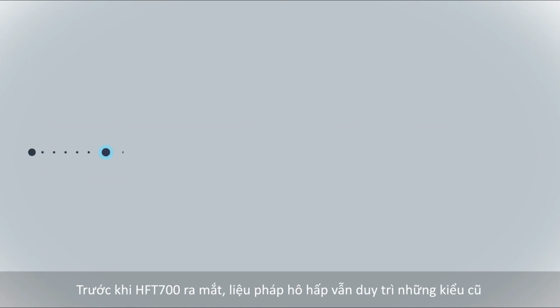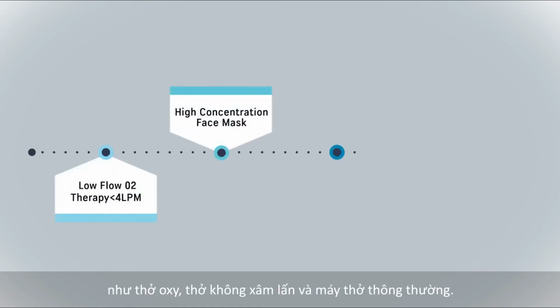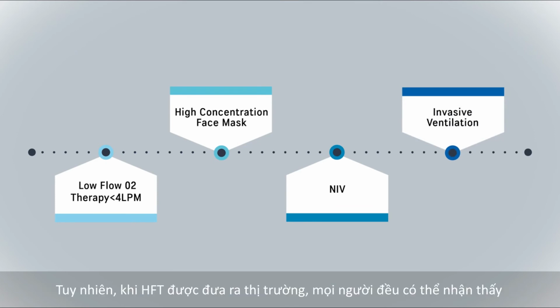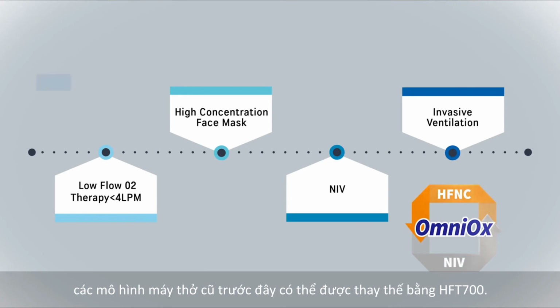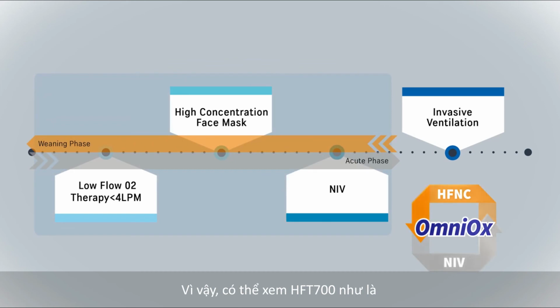Before Ominox HFT700 appeared, the respiratory therapy had been maintained with oxygen therapy, NIV and ventilator, and everyone thought it would not escape this paradigm. However, since the launch of the Ominox HFT700, possibilities have been found that a significant portion of treatments, other than invasive ventilation, can be replaced by Ominox HFT700, which has revolutionized the respiratory field.